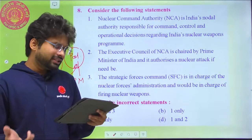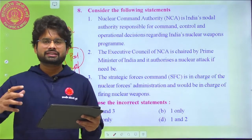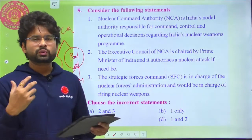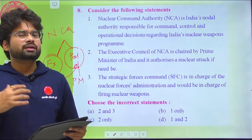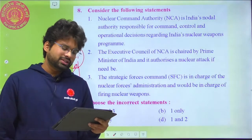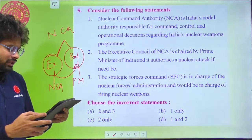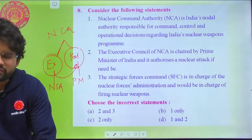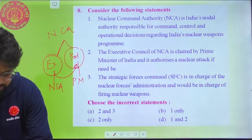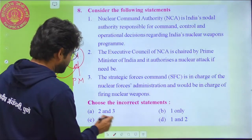The third is also right. For the Strategic Forces Command, a separate force command has been created, and the nuclear authority is strategically located in the Strategic Forces Command. So the third option is also right, and the second is incorrect only. So the option is C, second only, which is incorrect.